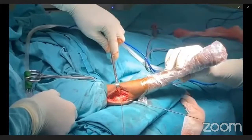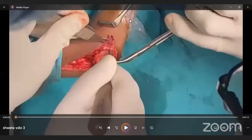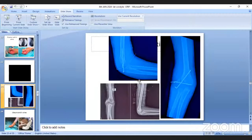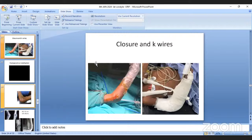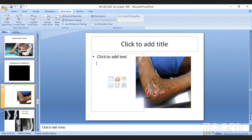After that, we check the stability of fixation. This is the fixation. Bicortical fixation is checked. In our case, we have kept the wires inside because of the risk of infection, which we have encountered earlier. Then the forearm is supported with a plaster, above elbow plaster. In these cases, many a time, if the fixation is good enough, we go for early mobilization.